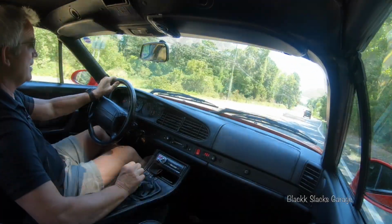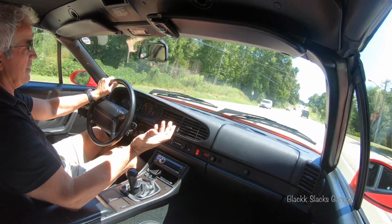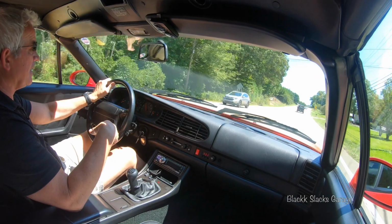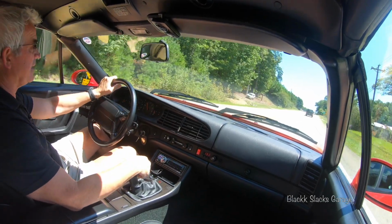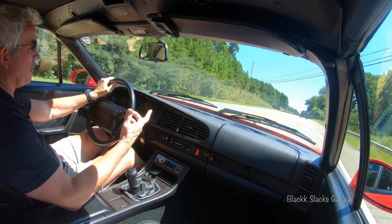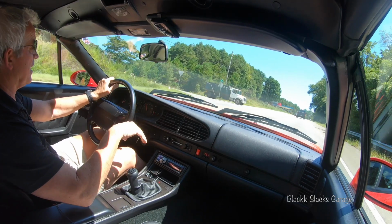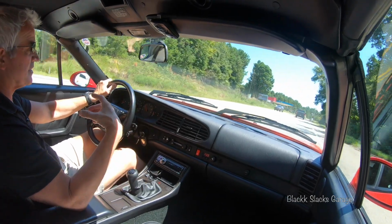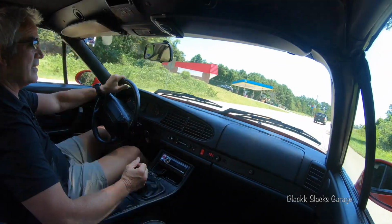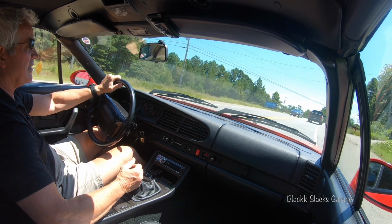What I think is kind of neat about these cars, of course, they derive from the 924 and then the 944, and then they did the 968, and it's sort of a combination of a 944, and they took some aspects of a 928 with the pop-up headlights and body panels and a lot of the rubberized bumpers they use too, which looks kind of cool. Makes it look very unique.